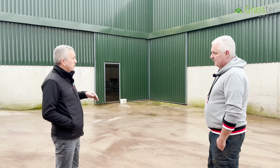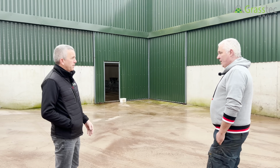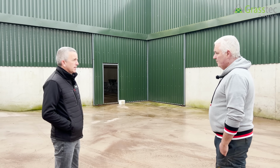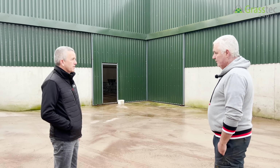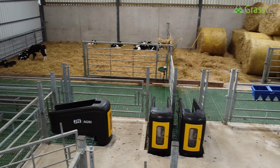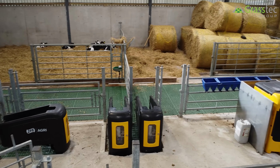I suppose we've come here today to look at a new calf shed that you have. Calves, obviously, are animals that need to be minded, and there's a lot of work in it. If you don't have the facilities right, it creates a lot of work. But you've solved that here anyway, haven't you? What made you build the shed?